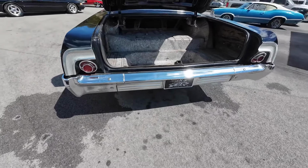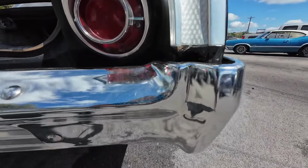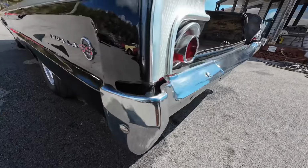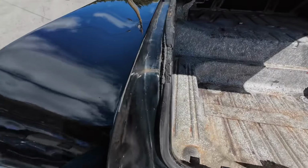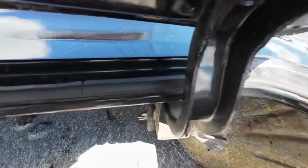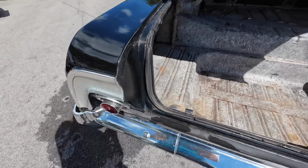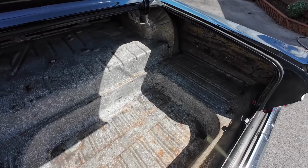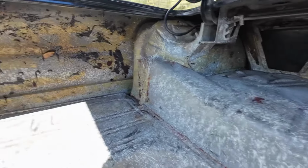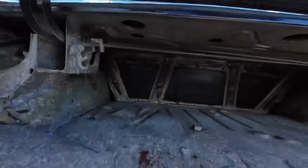Coming up on the back bumper. You got a little bit of pitting on the rear bumper. Seals ate up around the trunk. Needs to be replaced. Got some cracks. See all the glue they put in here? Somebody had some panels in it at one time. They ripped them all out. May have just been an old panel.